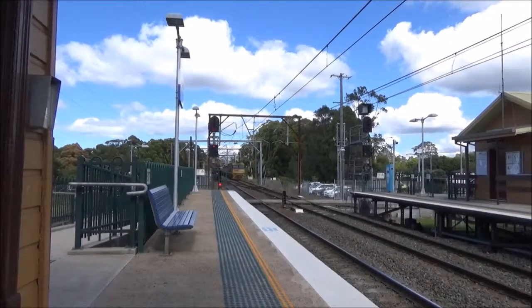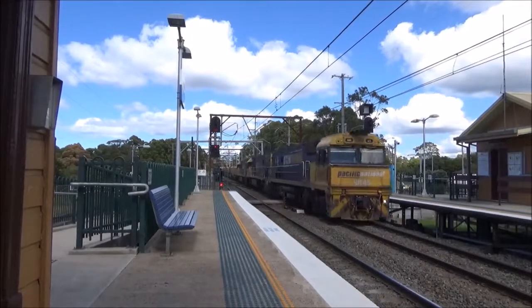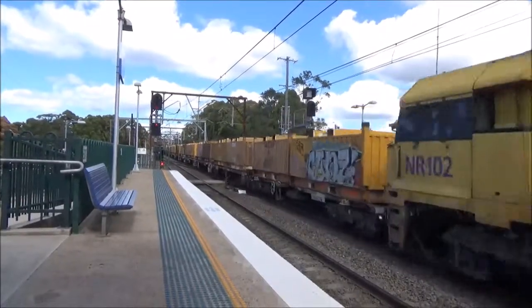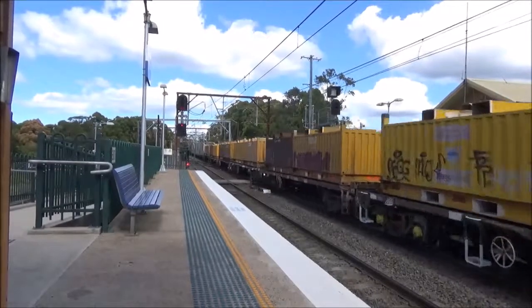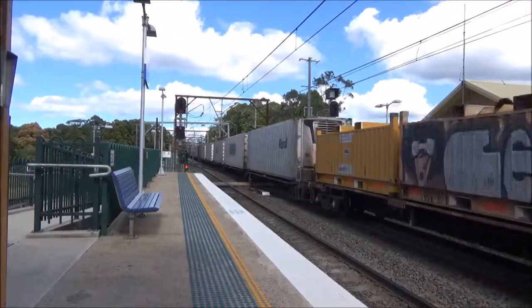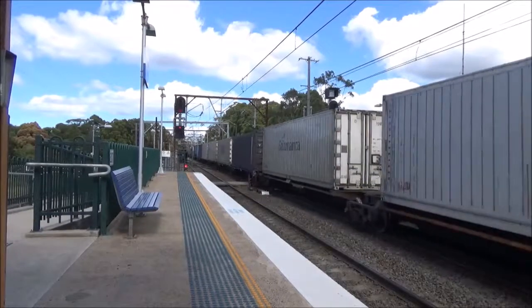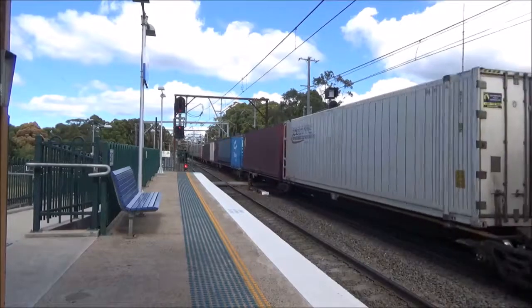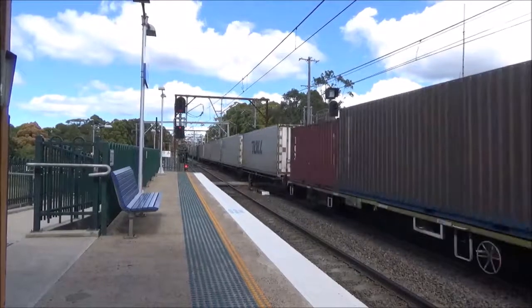We have 5MB4 passing platform number 2. And our 41. Again, the run number is 5MB4. We'll be right back.